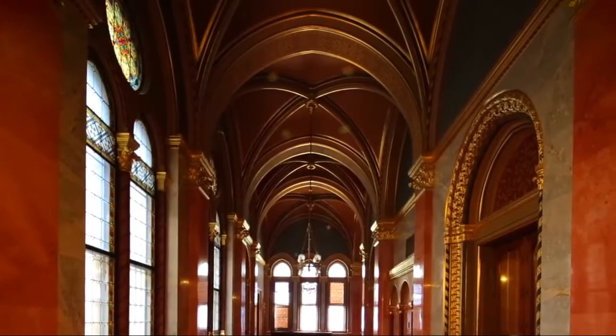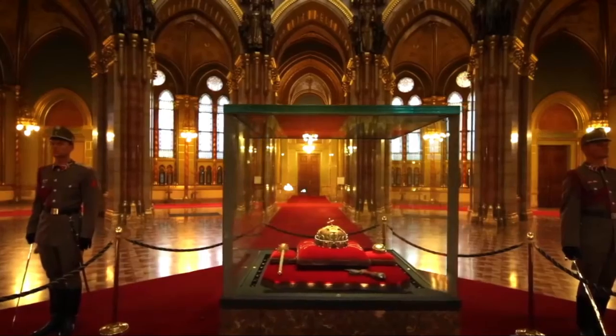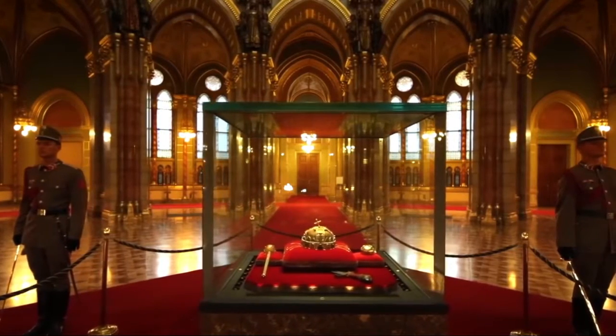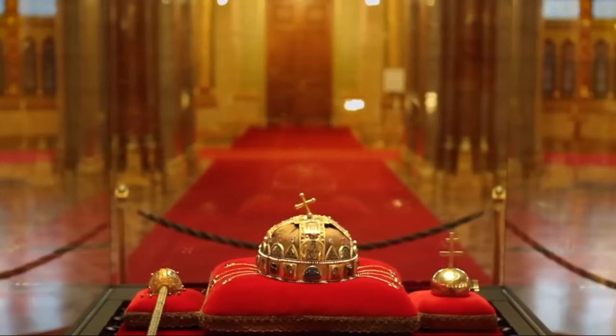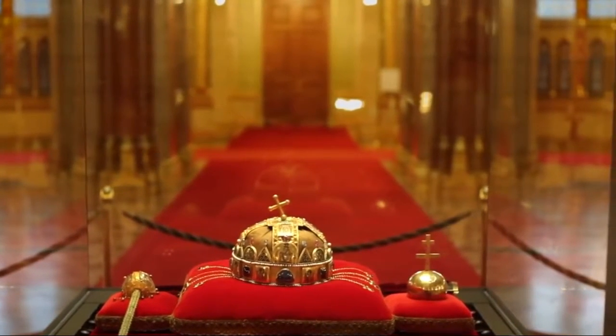Join a tour to see the crown of Hungary's first king, St. Stephen, which after being kept in America's Fort Knox for safekeeping throughout much of the Cold War, now takes pride of place beneath the Parliament's central dome.